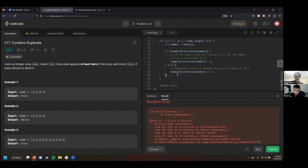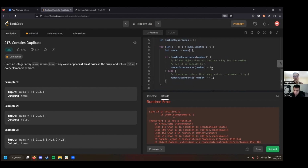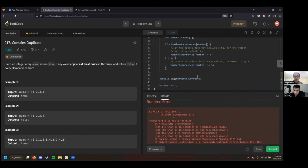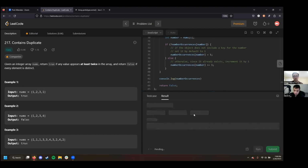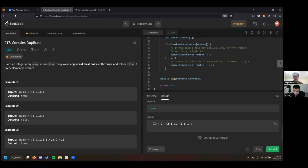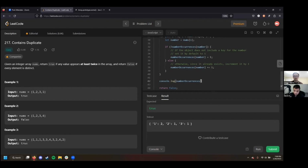So how can we check if this logic works? What can we console log? We could console log number. So I'm just gonna run that. Okay, there we go. 1, 2, 1, 2, 3, 1, 2, 1, 1. Perfect. Great.